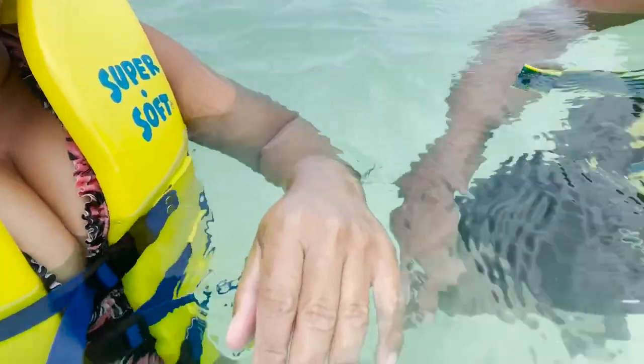And the water is like crystal clear. Look at our hands. Look at how clear. I mean, you can see our feet and everything. Hands. It's so amazing. It's beautiful.